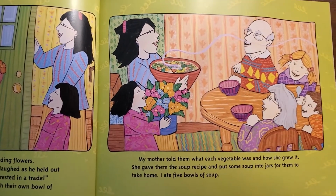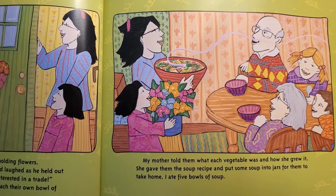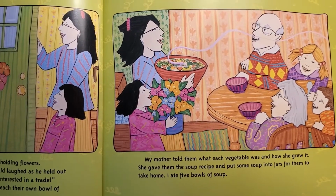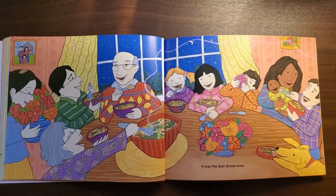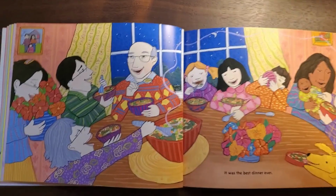My mom told them which vegetable was which and how she grew it. She gave them the soup recipe and put some soup into jars for them to take home. I ate 5 bowls of soup. It was the best dinner ever.